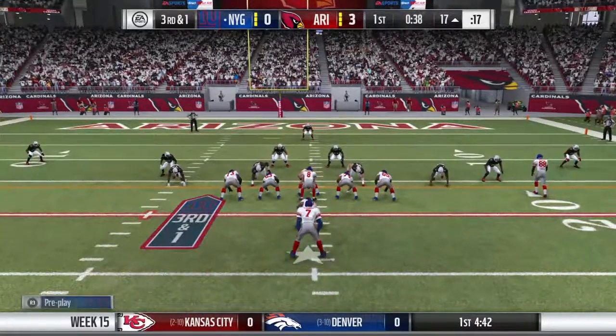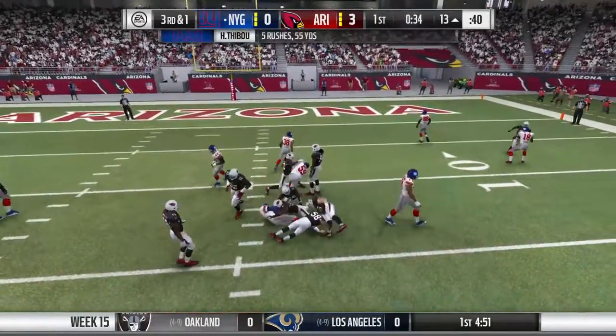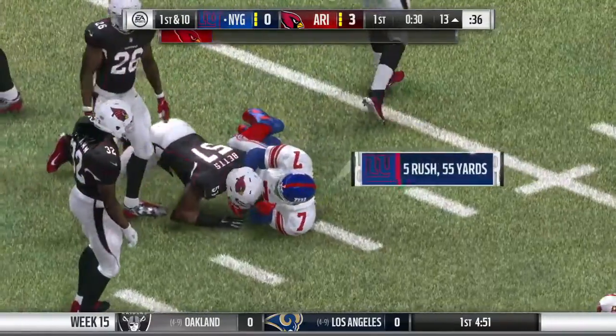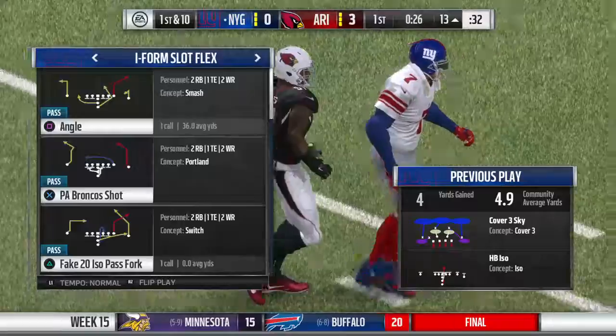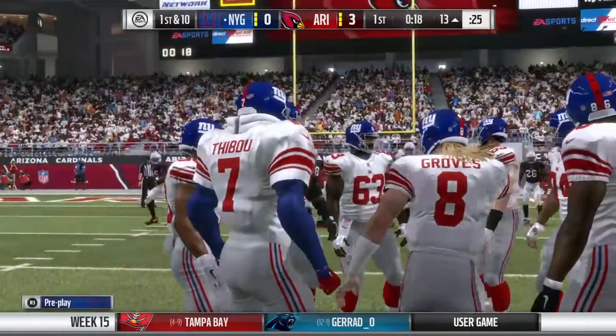I see an extra defensive back on the field. Little surprise here on 3rd and 1. And he takes it down to the 13 and picks up the first. And just 4 yards on the pickup, but that's good enough to extend the drive. Okay, no score on that play, but this guy's been a touchdown machine all year long. You know they trust him with the football.